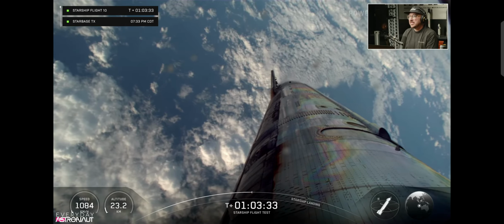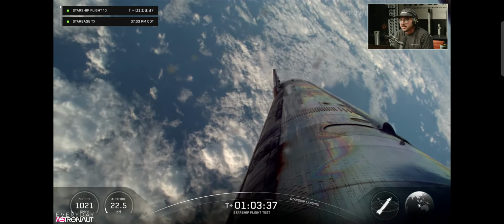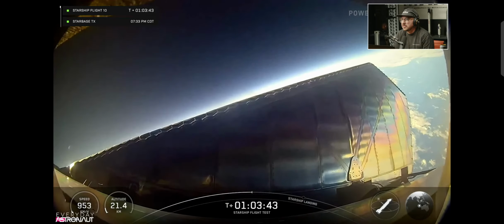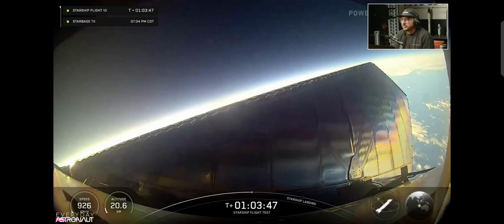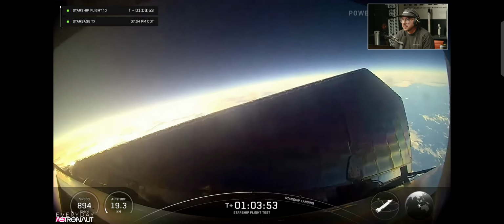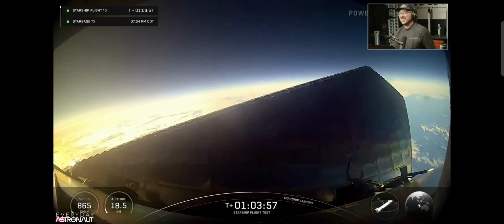So now you'll start to see it go from more vertical, and it'll lay down horizontally the slower it gets. At this point, we've dropped below the speed of sound. So Starship itself is subsonic. We are starting to chill the engines. Let's go, baby, for a landing burn attempt. Let's go. This is crazy.